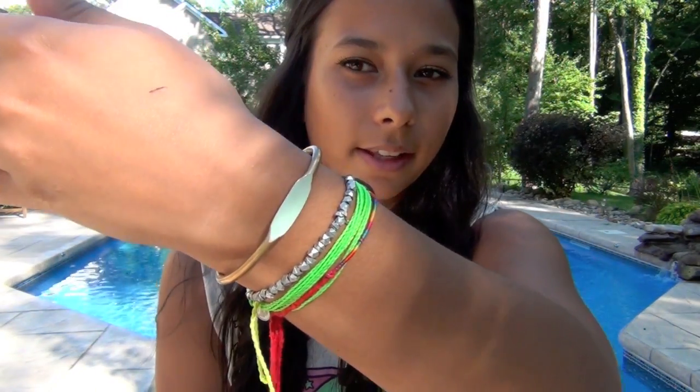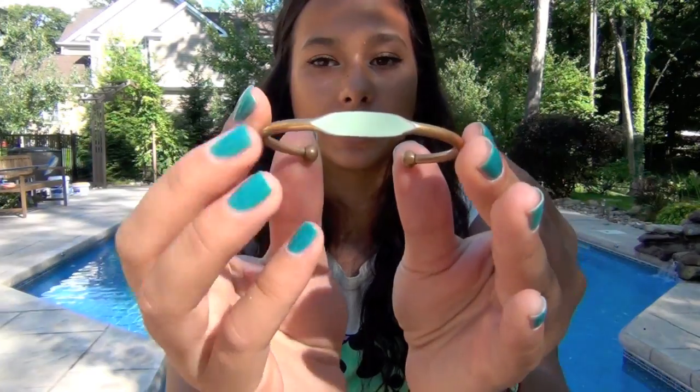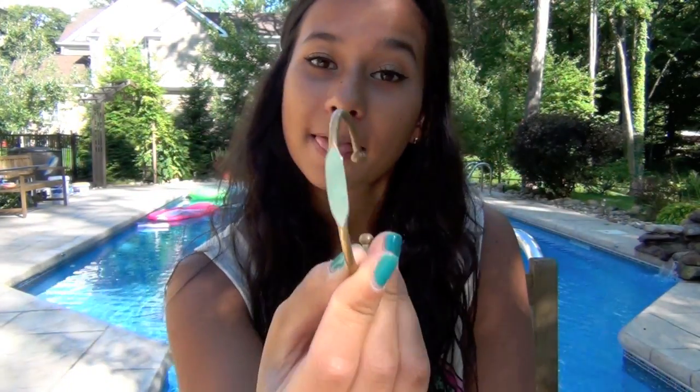Do you see what I mean? I love the way it looks, and it doesn't come up and down my wrist and make a lot of noise and stuff. It's really simple, and it matched everything I wore all summer. So this bangle I wore every single day, and I absolutely love it.